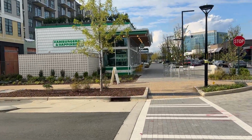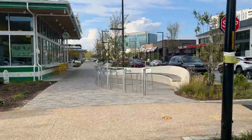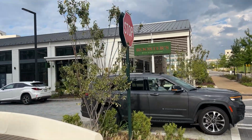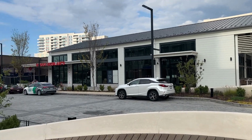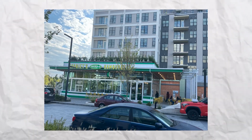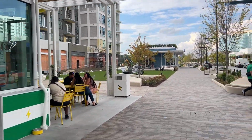And you can probably still hear the beeping. And I'll show you Hamburgers and Happiness in a second. But across the street there is Roosters Wood Fired Kitchen. Boy, there was a great Roosters that had awesome buffalo chicken wings in Dayton when I lived there. That was a great place. Then you've got the Beulah's, but here is Harriet's Hamburgers. Great place, people hanging outside already, and this place is still developing.